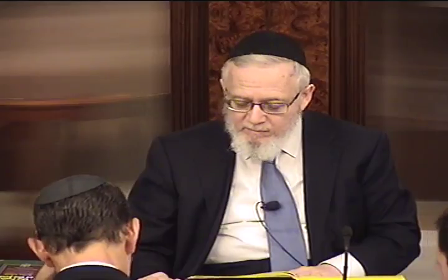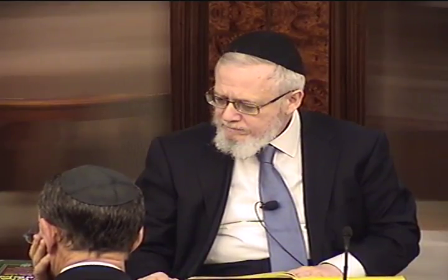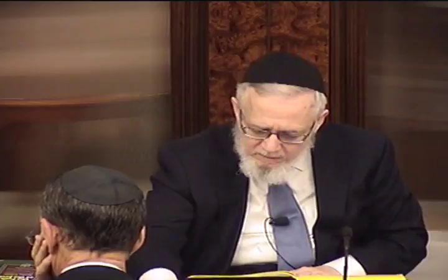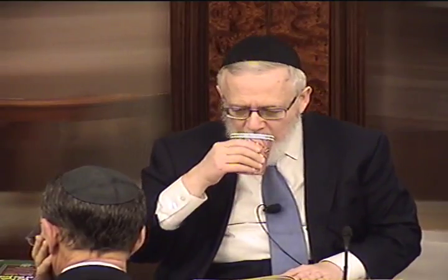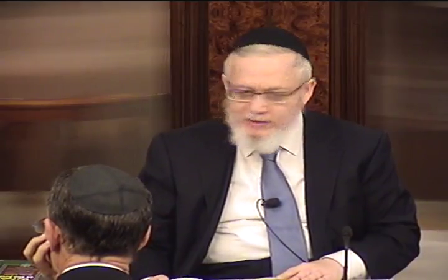Making your garment 3 instead of 4 corners, is that not a way to avoid a mitzvah? You're not obligated. Not obligated, but you're doing it in order not to have the mitzvah of wearing tzitzis. So we once mentioned a Gemara, this famous Gemara in Menachos.